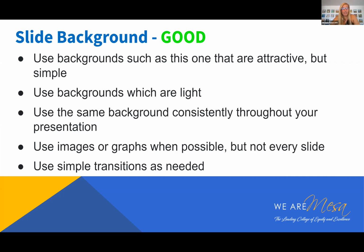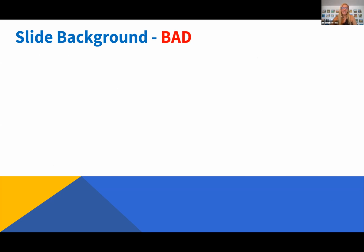Use the same background consistently throughout your presentation. If you switch up your slide background every slide, it does become distracting, and it also doesn't show a ton of attention to detail. So try to make your slides as visually appealing and easy to read as possible. Use images or graphs when possible, but not on every slide. Again, you want to make it interesting and engaging, but not overwhelming. And then use simple transitions as needed.